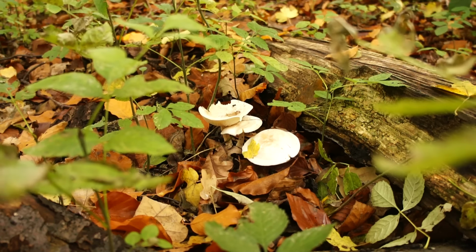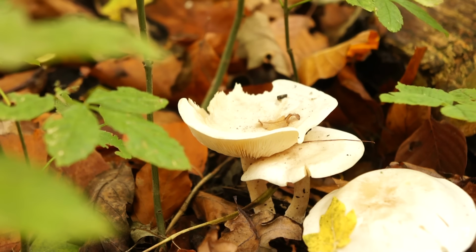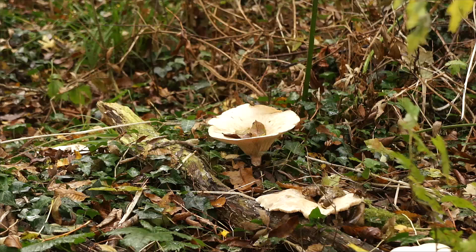Here we have the Clitocybe, aka the fool's funnel, Clitocybe rivulosa. Very toxic indeed. High levels of the mycotoxin muscarine, which is also found in the pink mycenas and the fly agaric. But Clitocybes have significantly higher levels of it. Very dangerous. Feature-wise, it has an off-white cream-coloured cap, gills and stem. As the mushroom ages, it begins to take on the shape of a funnel or a megaphone. They can also be found growing in large fairy rings.